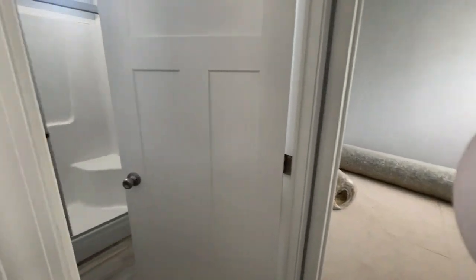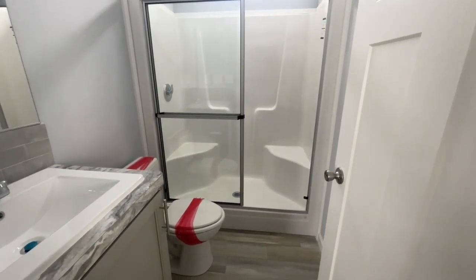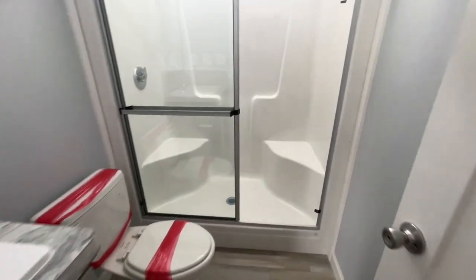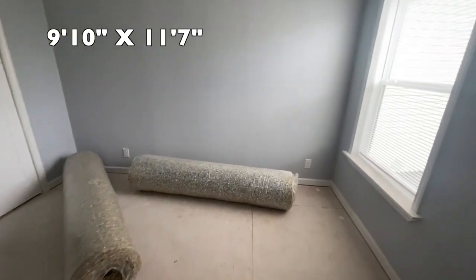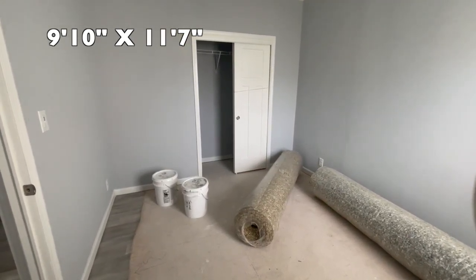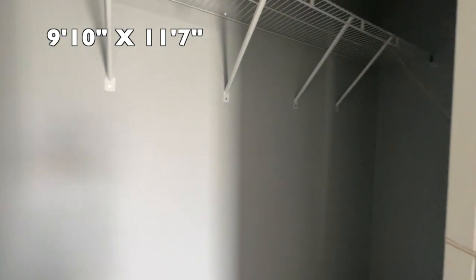And then around this corner, you have your bathroom, transom window in here, shower with two seats, really nice. And there's your sink. And that's a nice size seat, you guys. I could sit on that. Really pretty. Love it. So that's your bathroom. And then not finished, but this is your second bedroom right here. Seems to be a little bigger than the first bedroom. And you got your closet right there. So that's your closet.